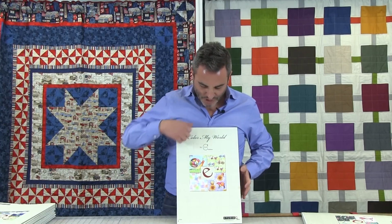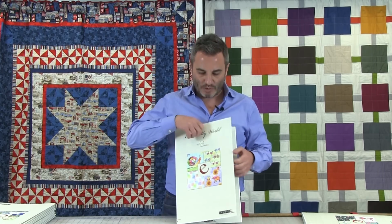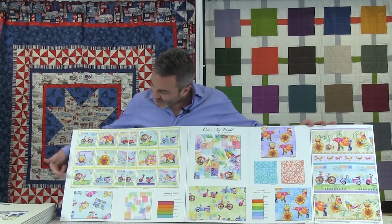Here we have Color My World. This is a new designer first, JVP Creations. This is a 10 SKU collection and ships in January of 2020. This is really fun, nice little watercolor group with cute little novelties. Here you have a block print. These blocks are 7 1/4 by 8 1/4 approximately.